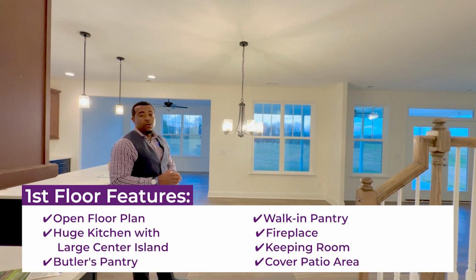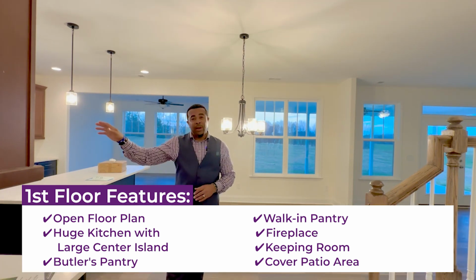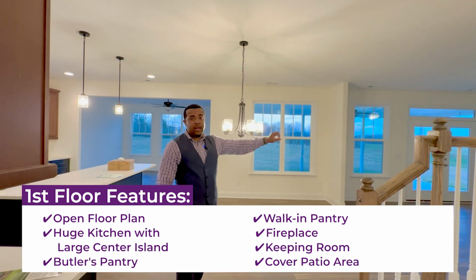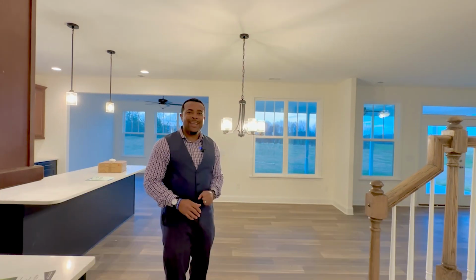So this is an open floor plan home with a huge kitchen, large center island. There's a butler's pantry, a walk-in pantry, and there's a fireplace over here as well. Keeping room, covered patio area. Let's check it out.